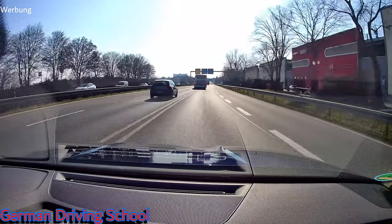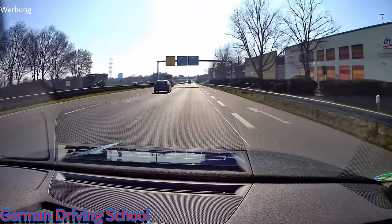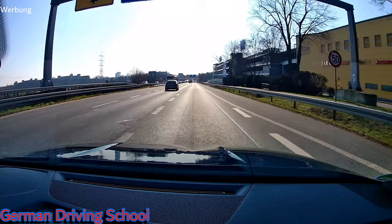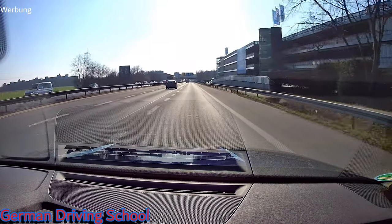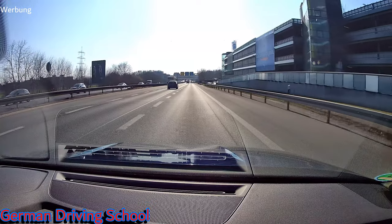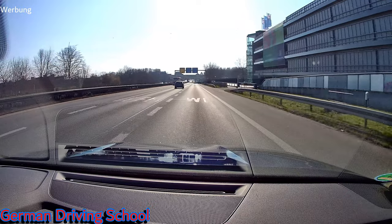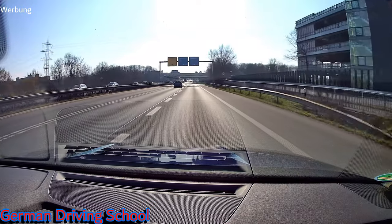Please go to Wiesbaden Highway. Bitte fahren Sie Richtung Autobahn Wiesbaden. Speeding signs on the right side 50. And many, many cars are changing from center to left or from center to right, from right to left to center, wherever. It's very dangerous here. That's why 50 is a good option.